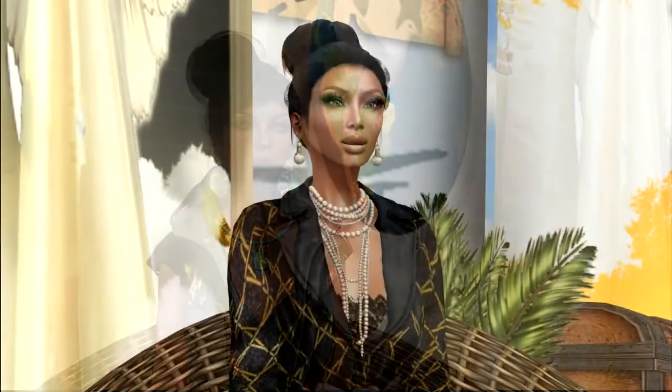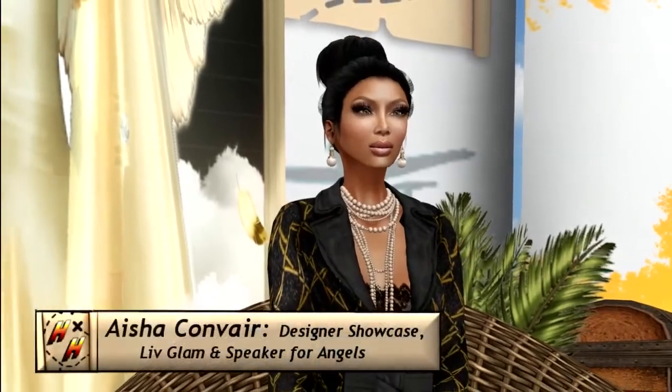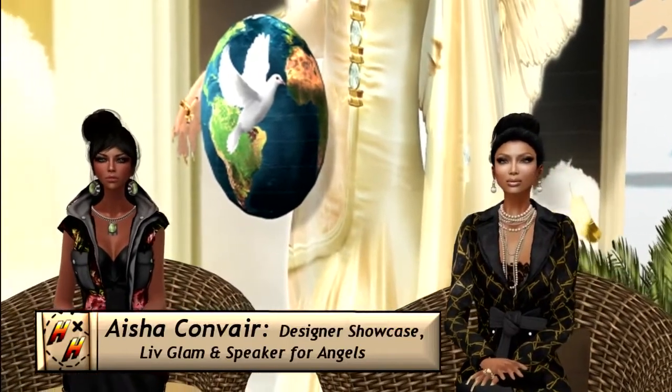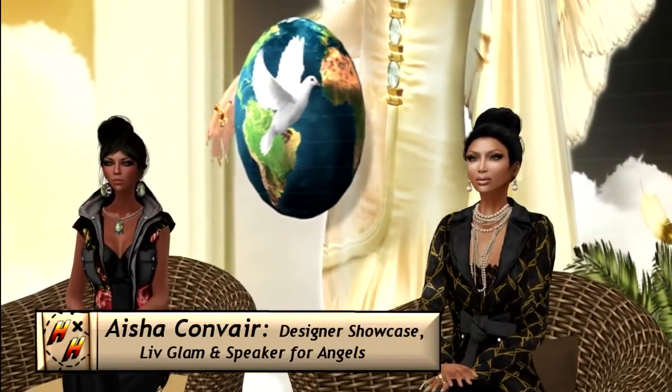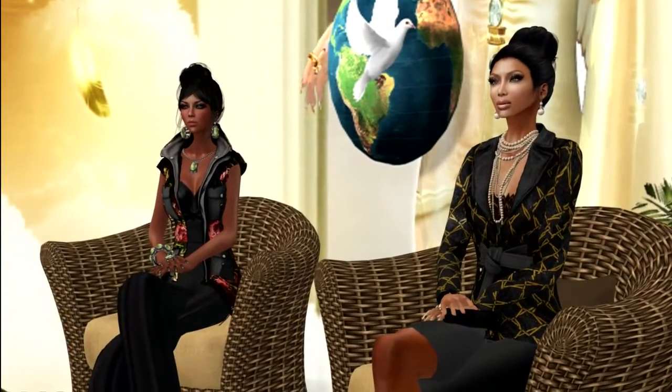Okay, that's Sequoia, but what about you, Aisha? Right, for myself, I work for Live Glam. Samantha Jones is the owner. Live Glam is a fashionista's paradise for any trend of fashion that could be available to the Second Life community. For myself, I own the Designer Showcase. That's my baby. I've been owning it for 3 years.